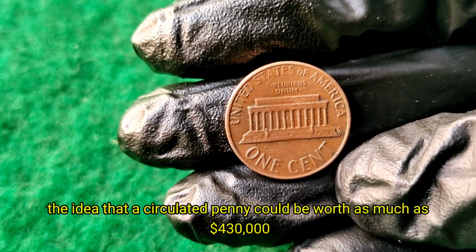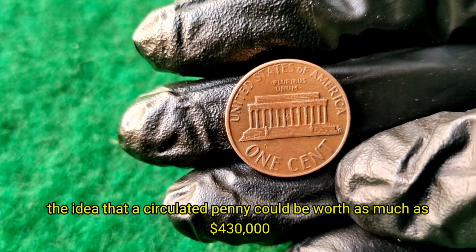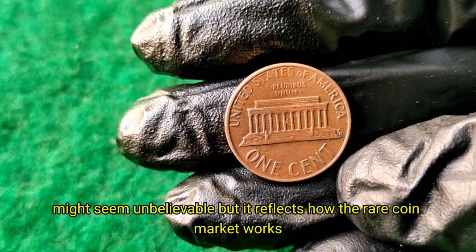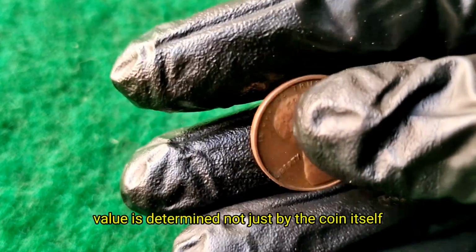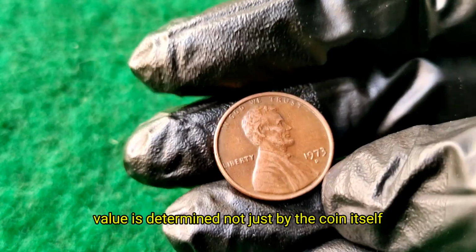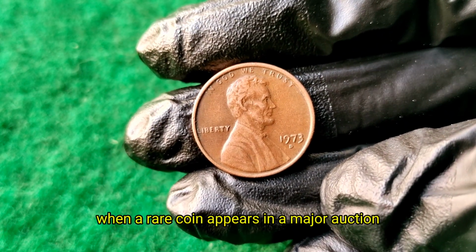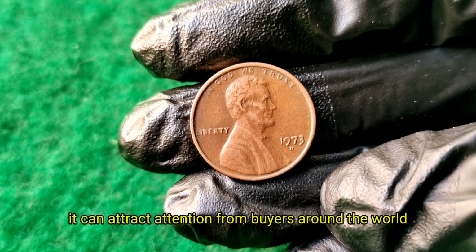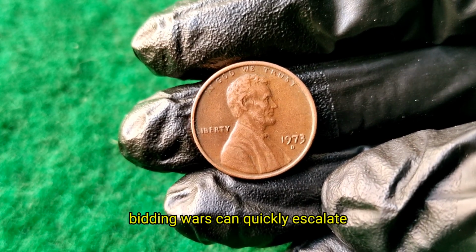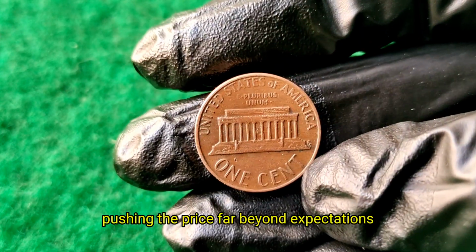The idea that a circulated penny could be worth as much as $430,000 might seem unbelievable, but it reflects how the rare coin market works. Value is determined not just by the coin itself, but by how badly collectors want it. When a rare coin appears in a major auction, it can attract attention from buyers around the world. Bidding wars can quickly escalate, pushing the price far beyond expectations.